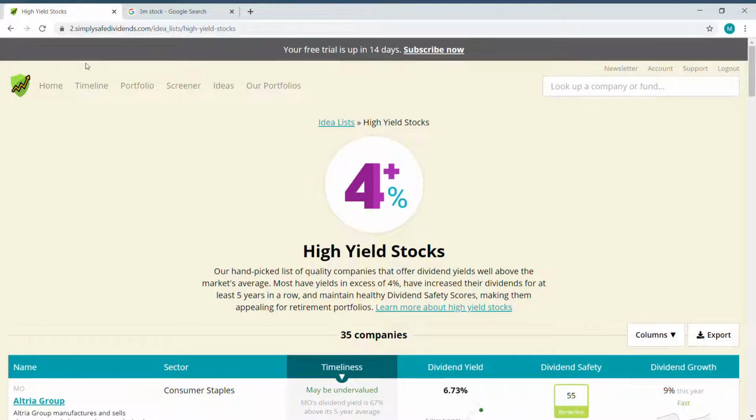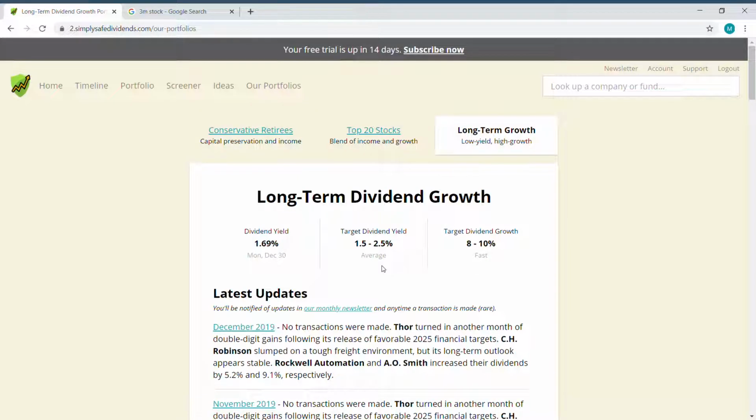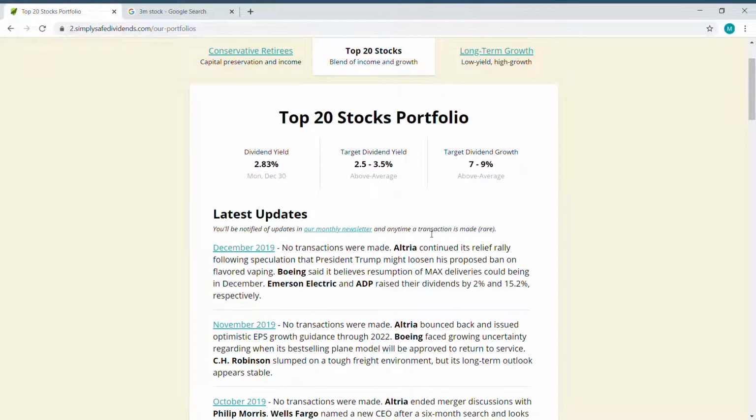You can go to our portfolios, which is where they show their different portfolios on the website. So they have different ones. They have conservative retiring ones, typically target a higher dividend yield but lower growth rate. And then we have long-term growth one, which is where they have a lower yield typically to start with, but a high growth rate. And then a blend of what they consider to be their top 20 stocks.